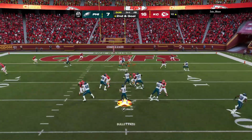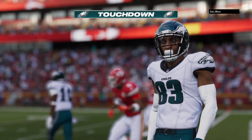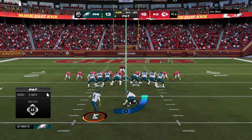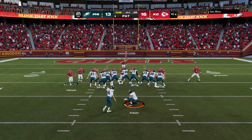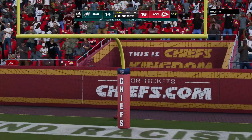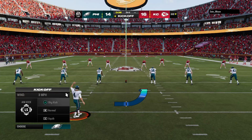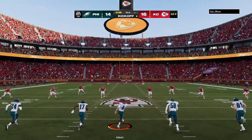Here's Hurts to throw. And it's caught. Touchdown, Eagles. Jahan Dotson from 10 yards out. And the Eagles are able to cut into this deficit here in the final minute of the third. Elliott good on the extra point, and the lead is down to 2. Now after the touchdown, here's Elliott on to kick it away.